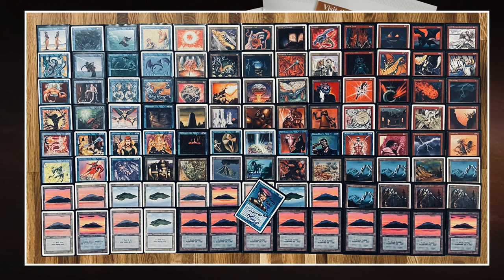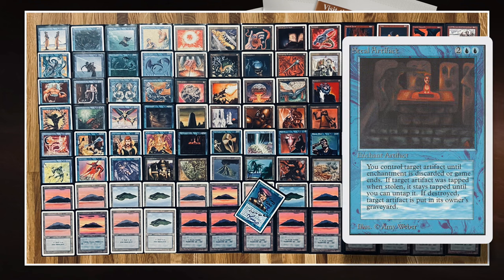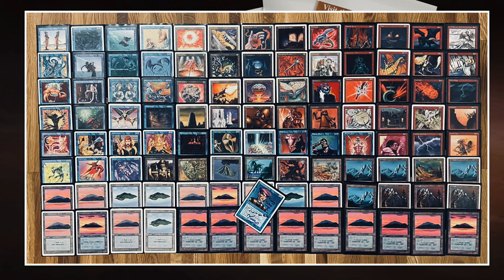Again, you only have one answer to each of these enchant artifacts or enchant creatures. You know, we see a Steal Artifact, we see a Control Magic. So those could be game deciders as well. I mean, this is just looking like a really strong deck, and I'm not surprised that it made it all the way here to the semifinals.